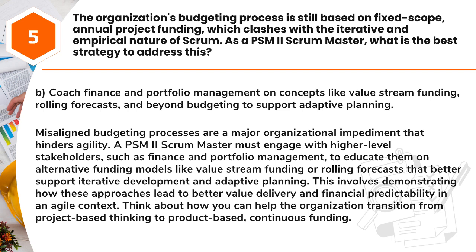This involves demonstrating how these approaches lead to better value delivery and financial predictability in an agile context. Think about how you can help the organization transition from project-based thinking to product-based, continuous funding.